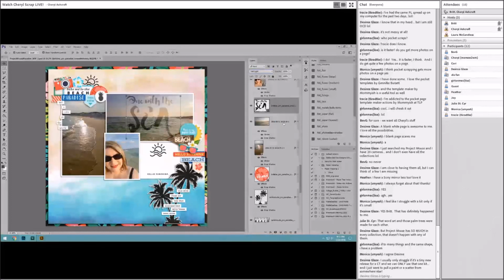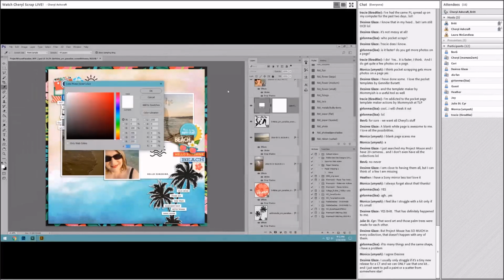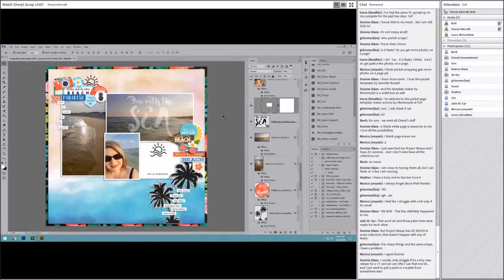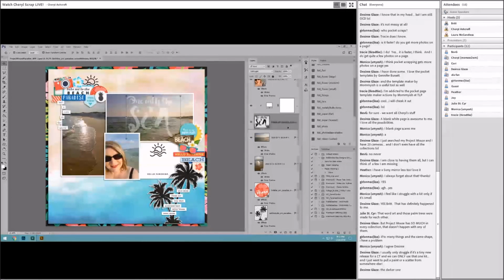And let's see, we want to do a white paint over the top, correct? Let's see. Scrap paint. That's really pretty. Yep. The black is good because it goes with all the other black on the page, but the white is so pretty too. So what if I did?